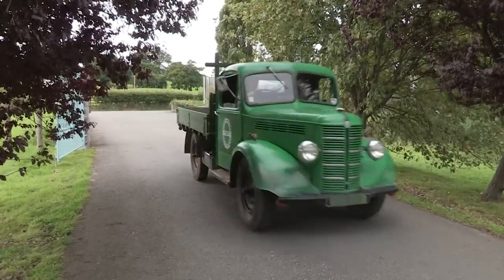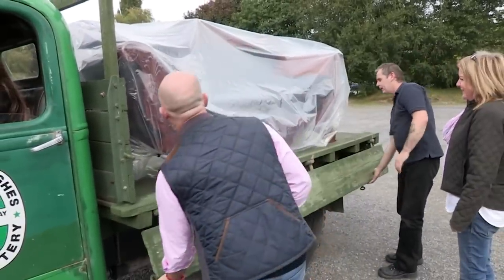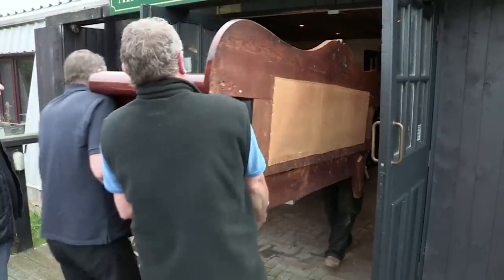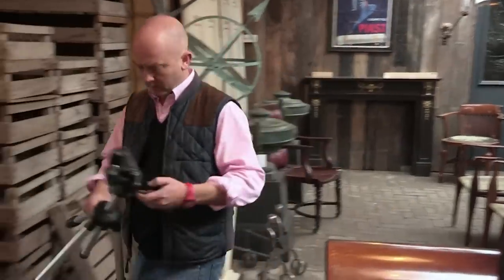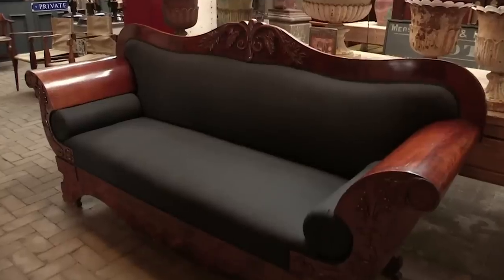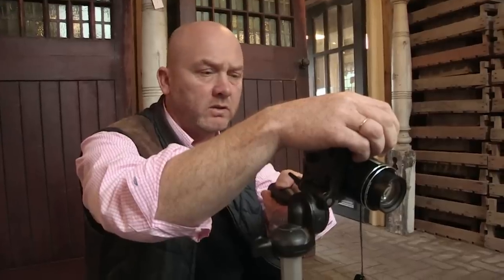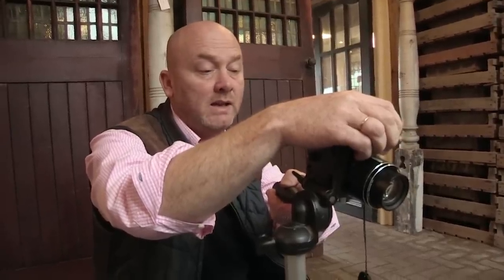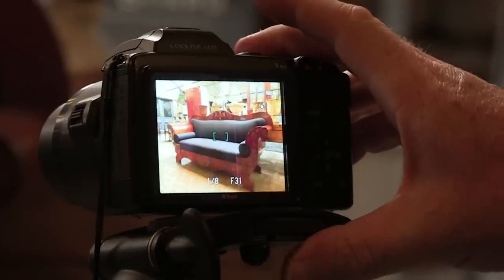After 4 days, Craig brings the newly upholstered sofa back to base. There you go. Almost like brand new. For Drew, it's the moment of truth. I'm really, really happy with how this looks. It's a real risk, to be honest, upholstering anything in this colour. But this is such a massive and bold sofa, I just thought, go with that colour. It's now a really in-your-face, fabulous-looking sofa.